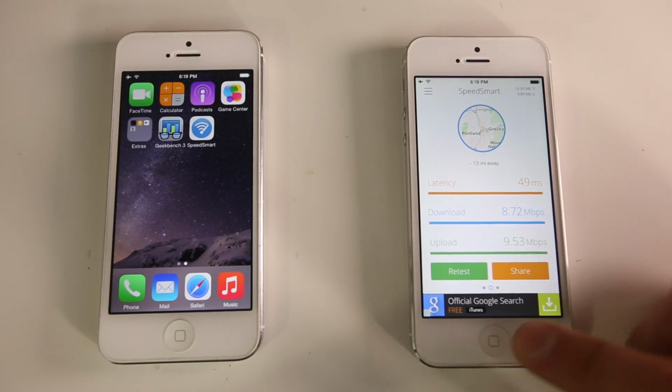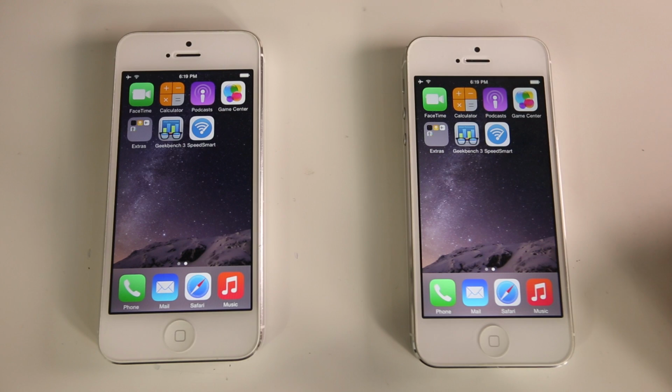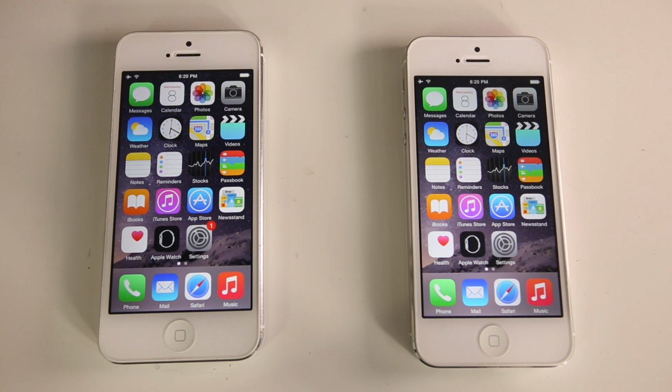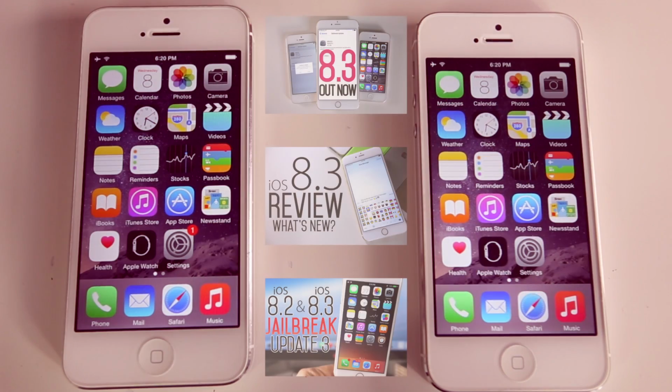Overall, guys, I gotta say 8.3 is certainly a very good upgrade. 8.2 wasn't that big of an upgrade, but 8.3 certainly is. All of the new features certainly make it an update worth upgrading to. It's faster, Wi-Fi is better, animations are better, it's more stable, you get all those awesome features. So guys, I would recommend you updating, just not if you're waiting for a jailbreak.